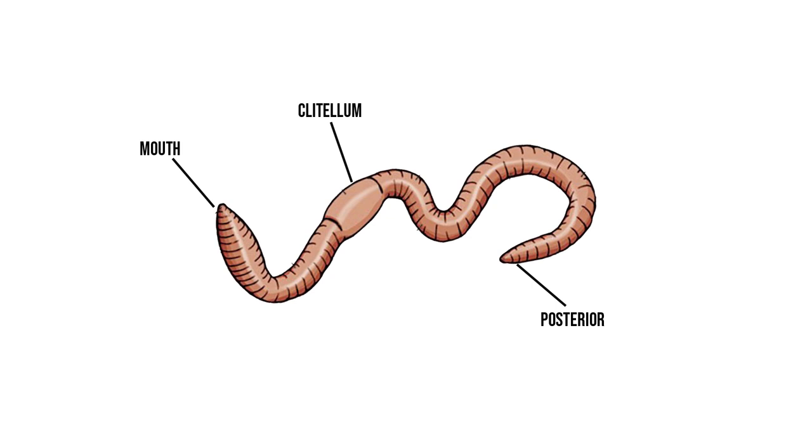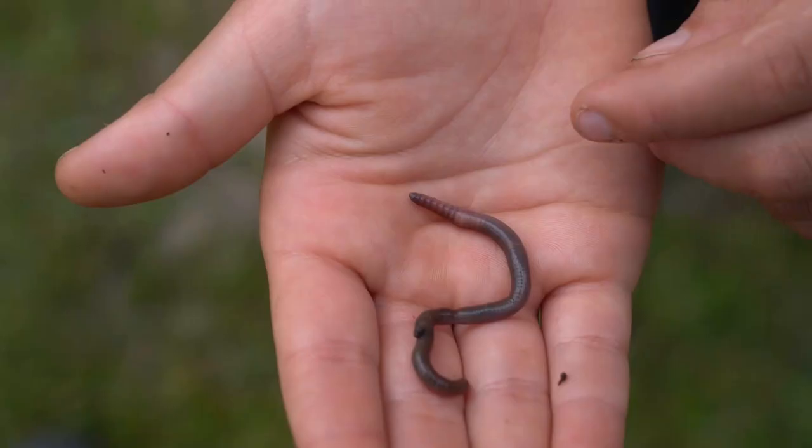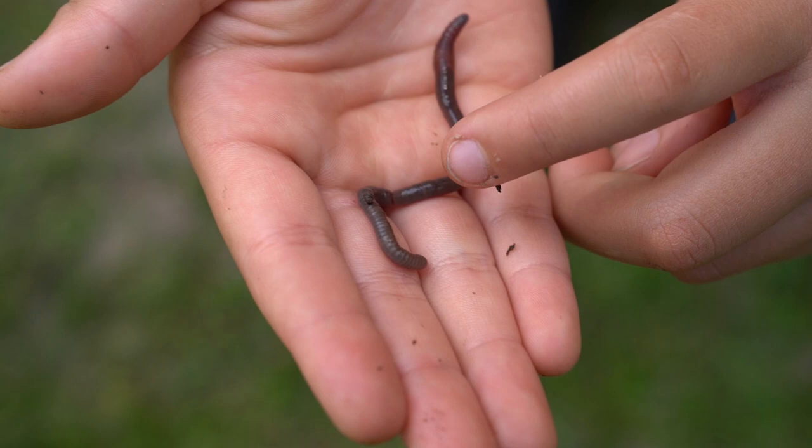Posterior, where the waist comes out. Here you see the head and clitellum, and there's a posterior, and this is its body.